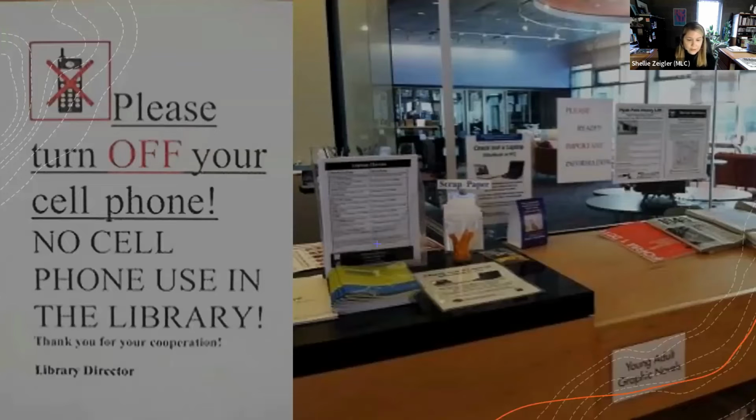All right, and then here, this first sign, please turn off your cell phone. And they have two colors, and they have the big X, and then they have all caps. Then they have, in very small print, "Thank you for your cooperation." And then it says library director. So we got lots of bad things going on here. Different colors, the small font, all caps. So it's passive aggressive.